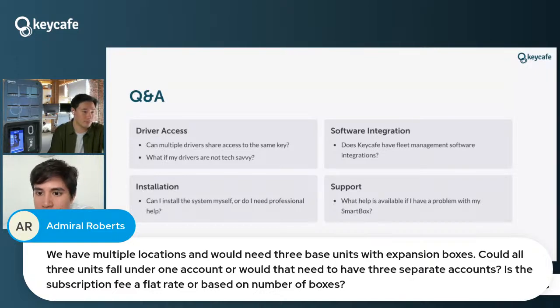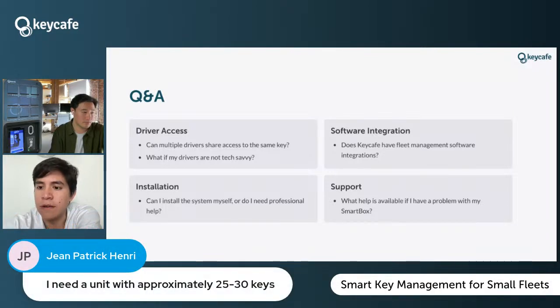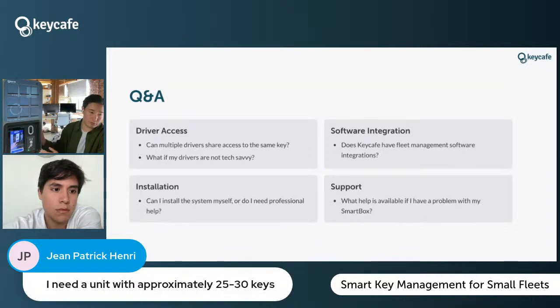Okay, great. We got some more questions here. So Sean Patrick says, I need a unit with approximately 25 to 30 keys. Yeah, so for 25 to 30 keys, this base unit has 9, and then we have 2 different expansions, an 18 and a 42. So if you were to add an 18, that would get you to 27 key capacity.